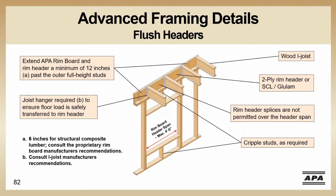One of my favorite details can be seen here. Why not integrate the header flush within the floor system itself? A double rim header may work depending on load and span conditions, but is limited to a maximum span of 4 feet. For openings wider than 4 feet, a structural composite lumber or glue lam header would also work in this location, as long as the depths match that of the I-joists. An added benefit of this detail is that the headers are sized and located on the engineered wood floor system layouts.